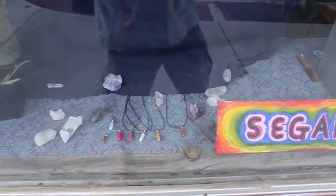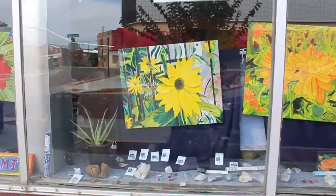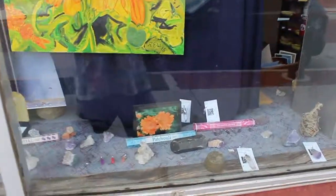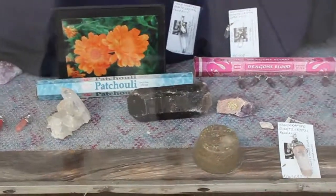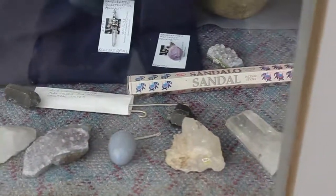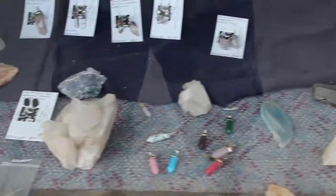Current incarnation of SEGAMI Art Studio. Some of the things we have here: pendants, earrings, photography, quartz, amethyst, silver.